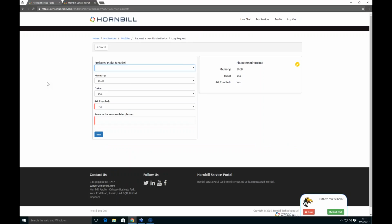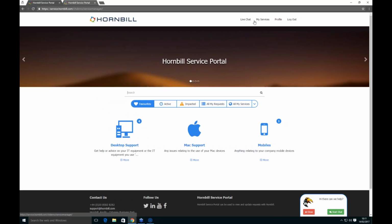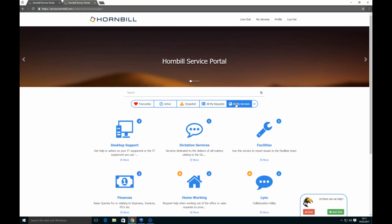So in this case, preferred make and model, memory, data, 4G, what's the reason? And that could kick off its own process, probably go to the customer's manager for authorization or whatever you decide to have in that situation. Let's take another hypothetical situation. Steve, who I'm currently logged in as, is working from home and he's having an issue connecting to the VPN.